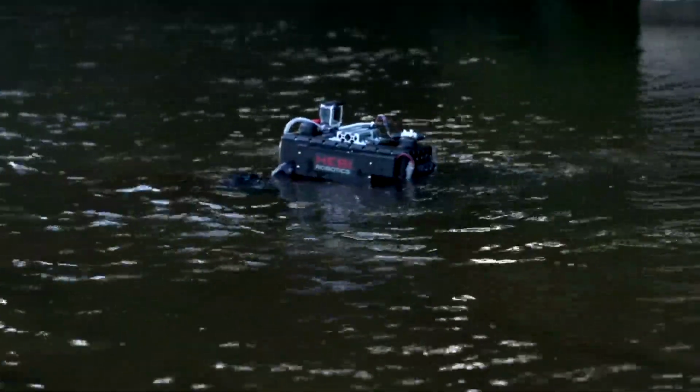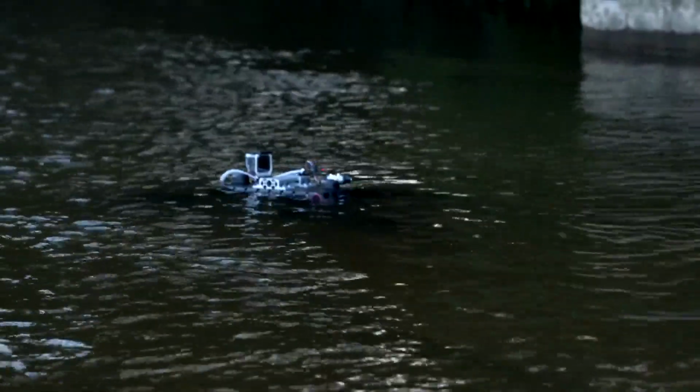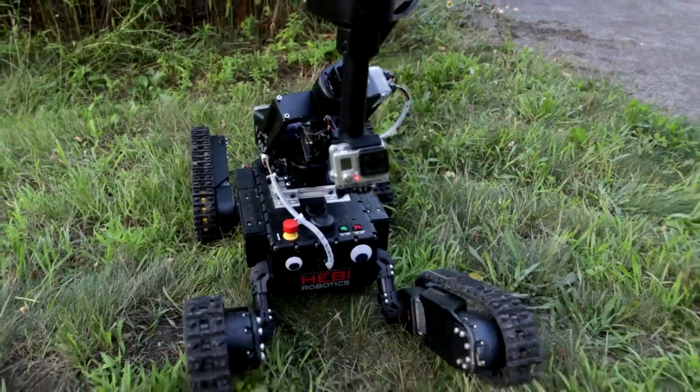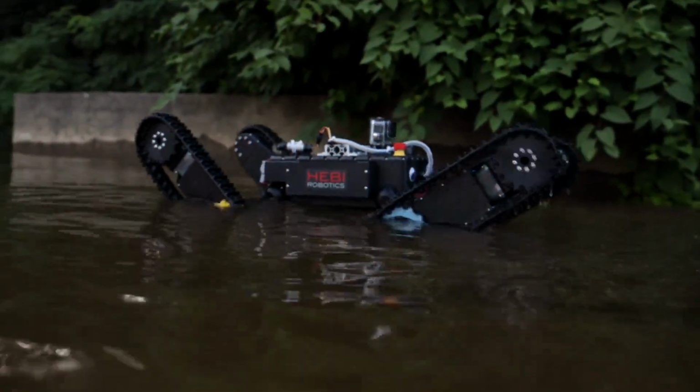Tready also handles large payloads, and like all HEBI Robotics kits, Tready is configurable. Add a HEBI arm, cameras, and LiDAR technology to create a customized Tready of your own. Thanks, Tready.